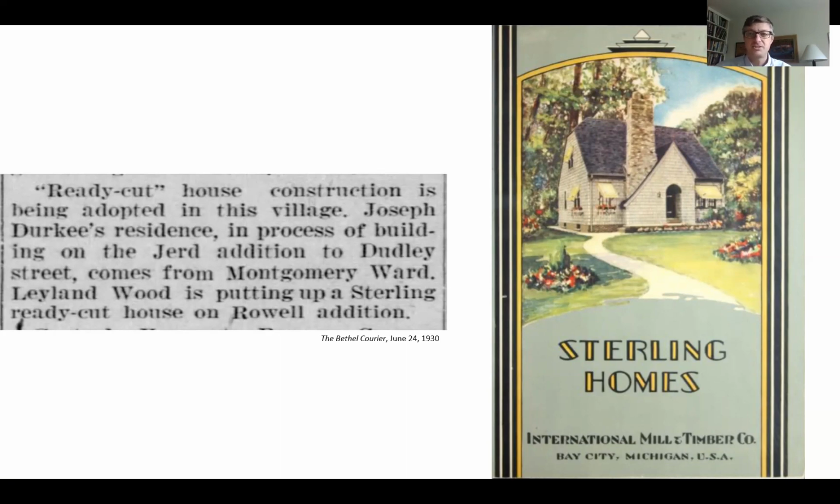City directory research should identify where Joseph Durkee and Leland Wood lived, and then a site visit to the property could help confirm whether or not a kit house exists.